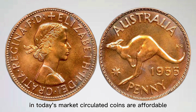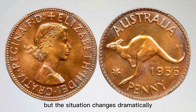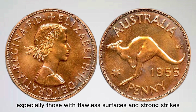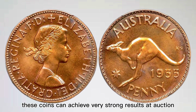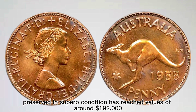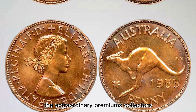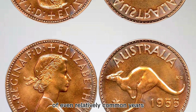In today's market, circulated coins are affordable, often traded for a few dollars, but the situation changes dramatically at the top end of the grading spectrum. Full red mint state examples are rare, especially those with flawless surfaces and strong strikes. These coins can achieve very strong results at auction. A pristine 1955 Australian penny, preserved in superb condition, has reached values of around $192,000 AUD, highlighting the extraordinary premiums collectors are willing to pay for high-grade examples of even relatively common years.